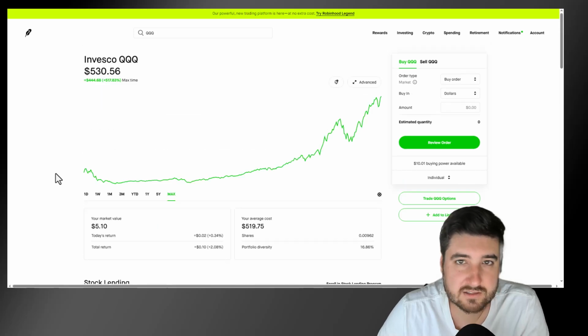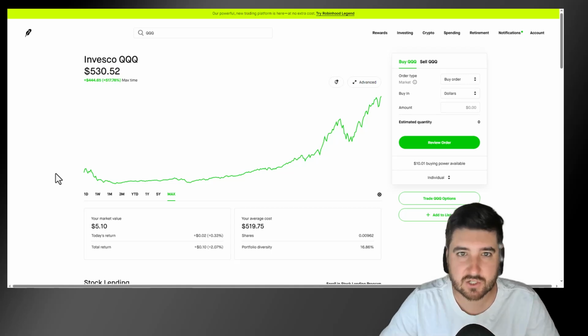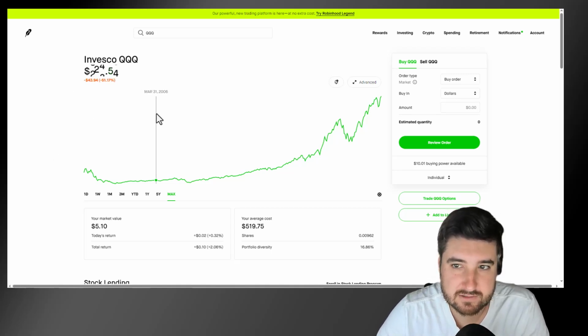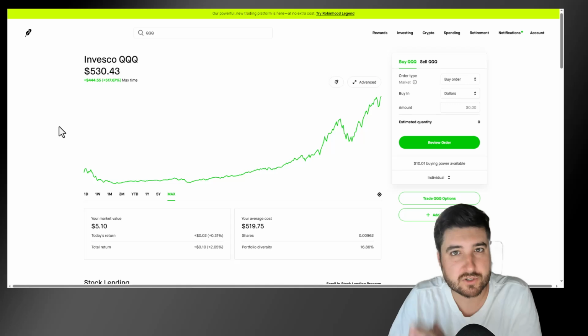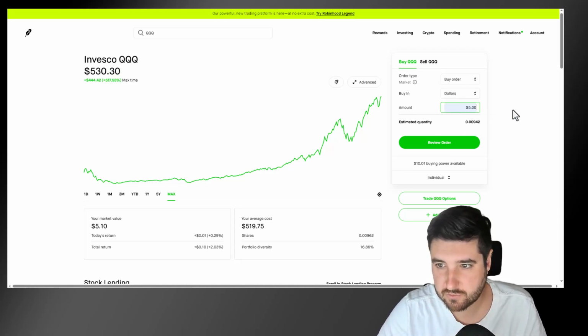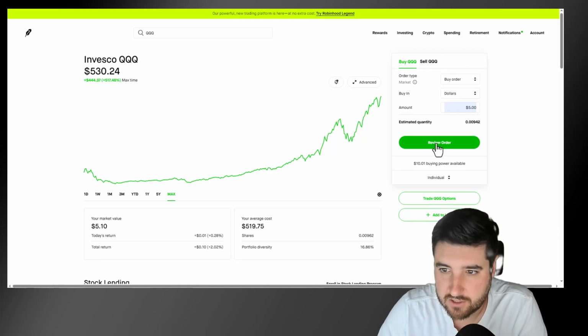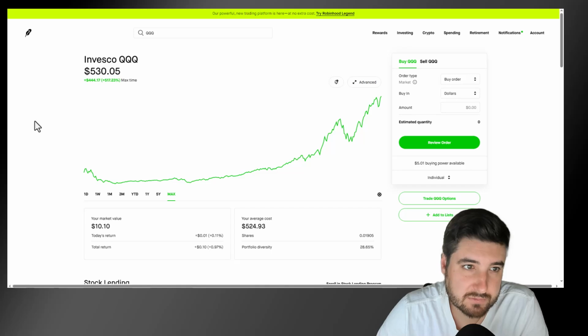And this is what I mean by diversifying. We're just spreading our money across different baskets. So depending on what goes up or down, we should have a general upward trend across everything we're investing, even if some things are struggling right now. So we're going to put $5 in on QQQ. Now we're up to $10 here. We're up to 20 in SPY.